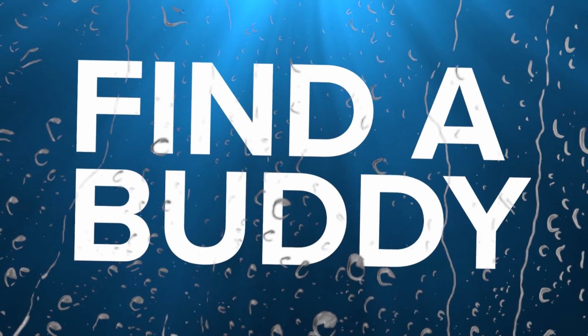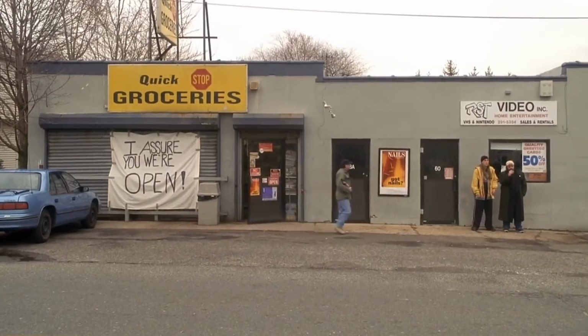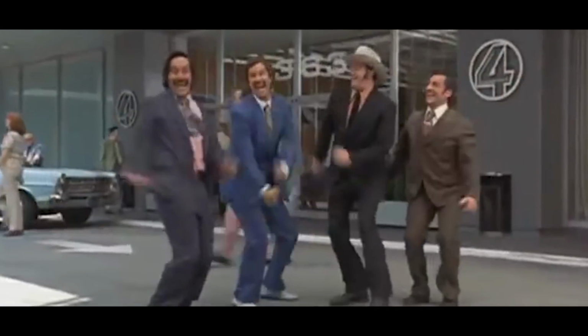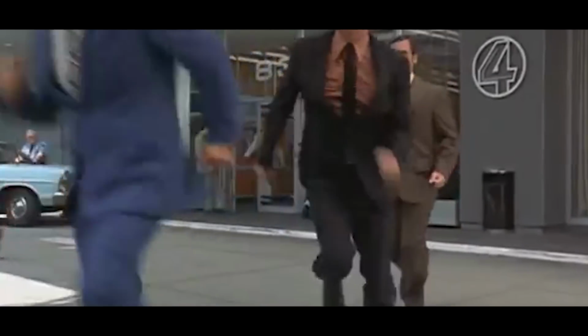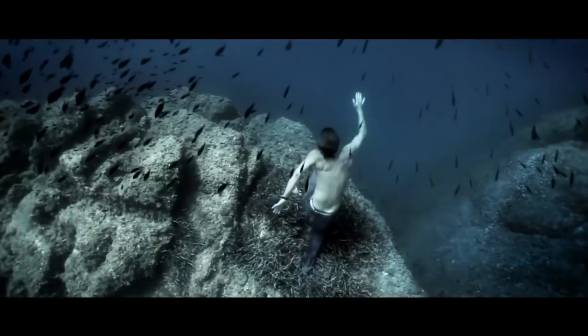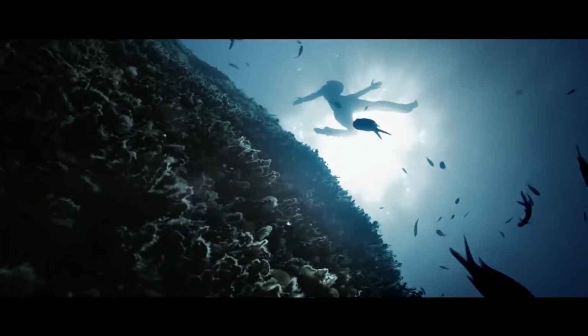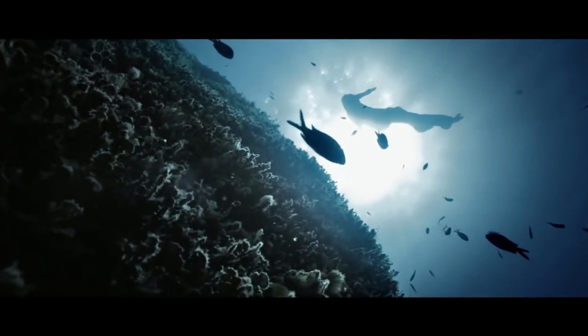Step 7. Find a buddy. You've been hanging out at the dive centre for a while now, and you know a few of them by name, so let's try to ask one of them out on a date. If you can, try to get a buddy who's into their photography or good with a video camera, so you can be the subject of their shots, and you can be an Instagram sensation.